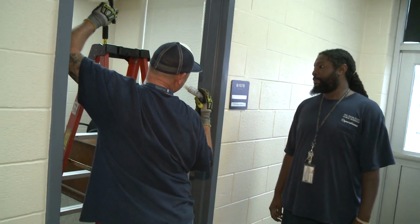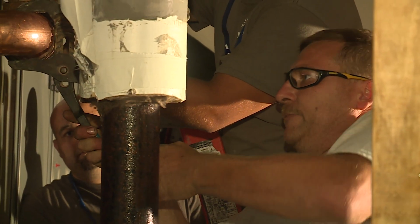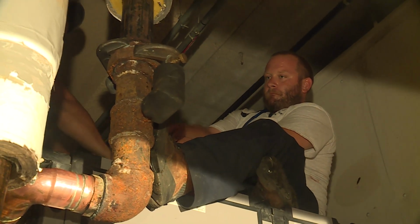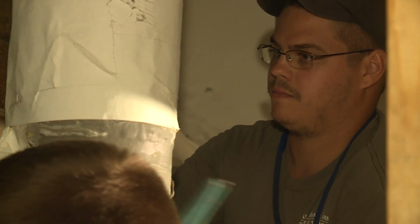That's a lot of systems working together to make sure they're comfortable, and sometimes you gotta figure out what's going on. A lot of people don't realize that part of it. They think something's broke, come fix it so we can have air or heat, and it's not that cut and dry sometimes.